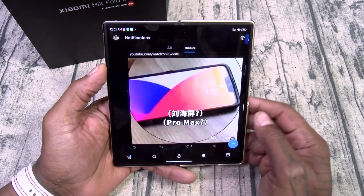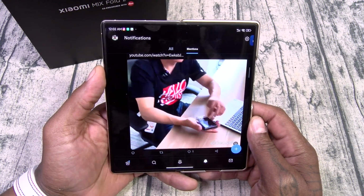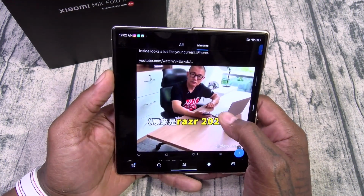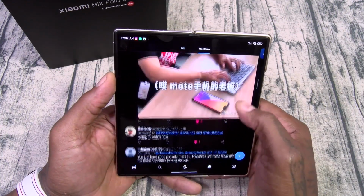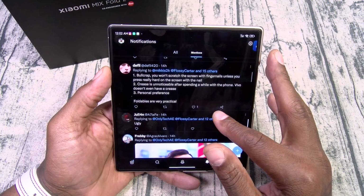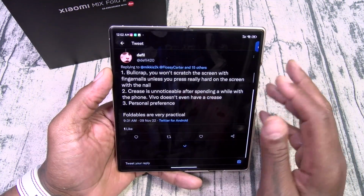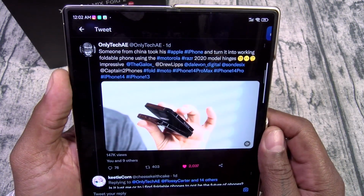All right, let's see. Okay, what's this? Now, check this out. This guy made a foldable iPhone. Y'all seen this? Oh, he just trolled me. He just trolled me. That was a Galaxy. He just trolled me on that one. That was real nice. Real nice. Okay. Let's see. You won't scratch the phone with your fingernails, press on the screen, crease noticeable after. Let's see. What is he talking about? Somebody out here roasting. Let's see. Okay, now this is the one I was talking about. This is the foldable iPhone.